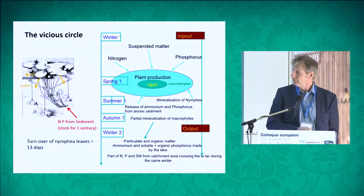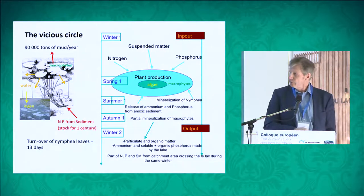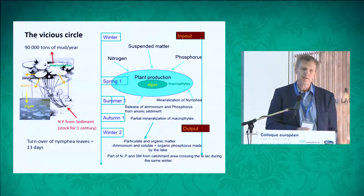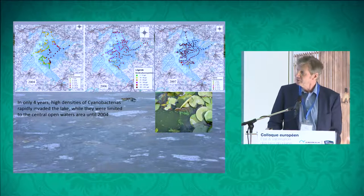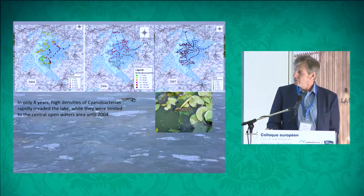So turnover of nymphaea leaves, 13 days. Mud productivity of this mud is 80,000 tons. The impact is spectacular.